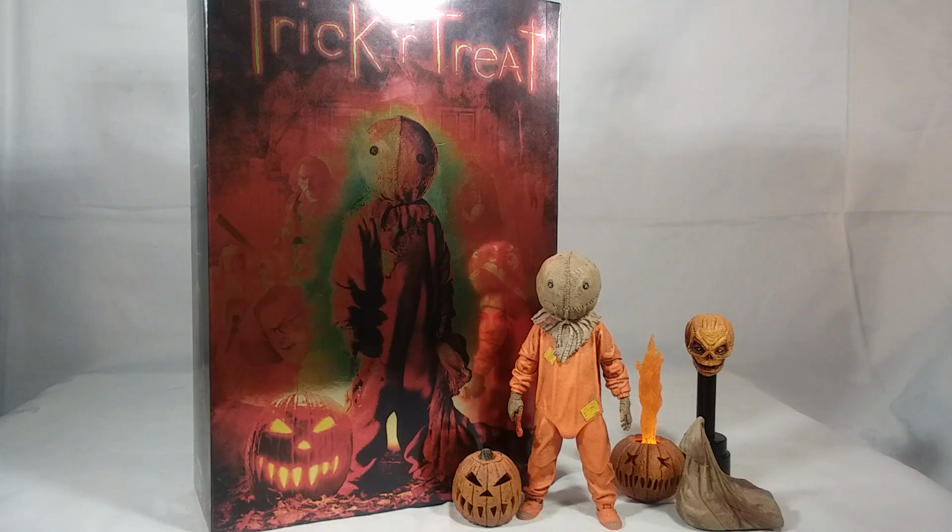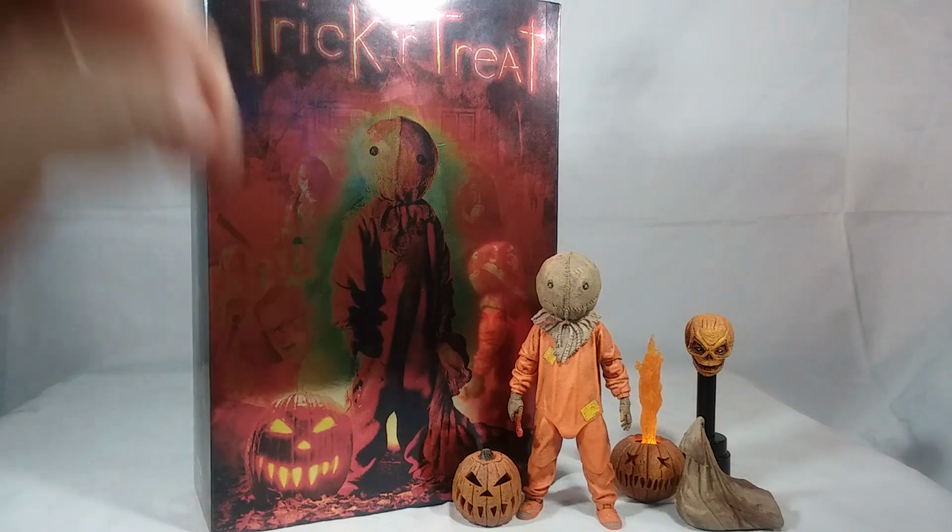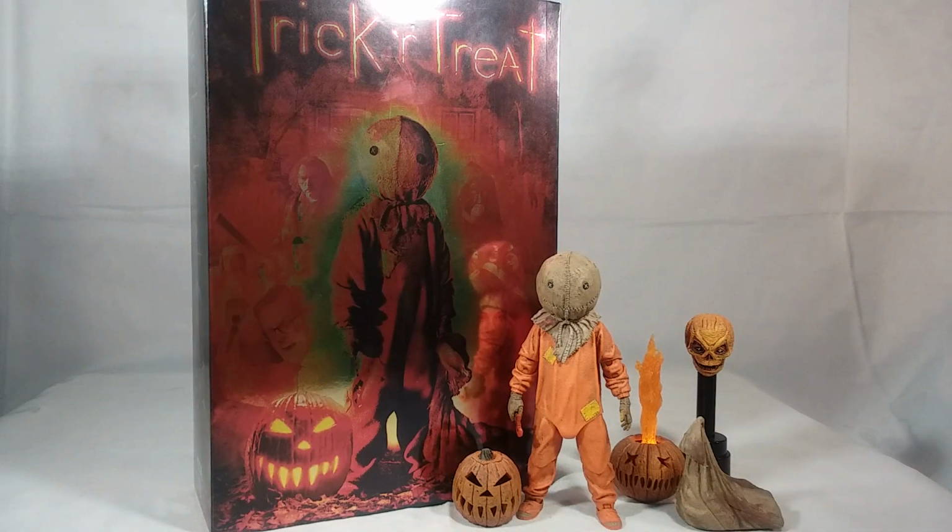All of the accessories you get with this. For almost every NECA figure, you could probably look at it and say, I think this accessory was missing, but it was still maybe a great figure, but you could have thrown in this accessory. Legitimately, I do not think there's an accessory they could have included with this figure that they did not include. They knocked it out of the ballpark with this figure.